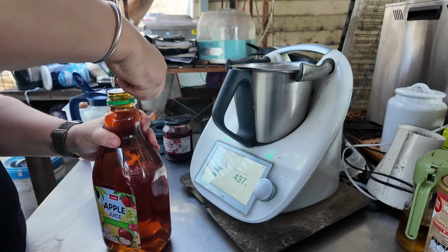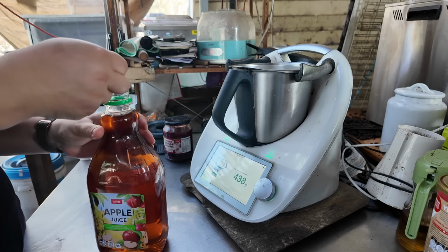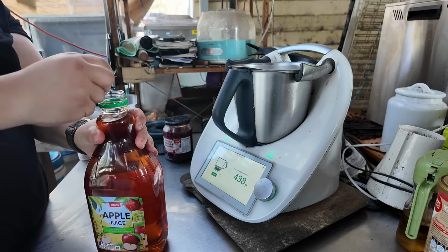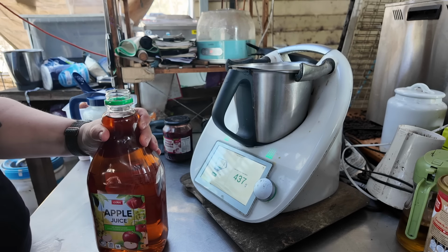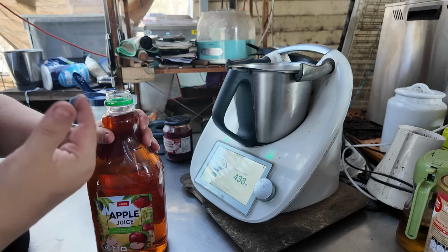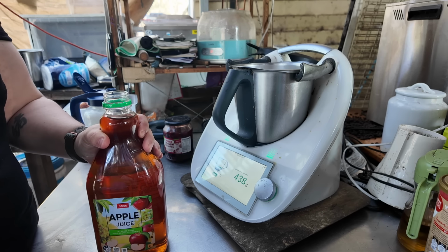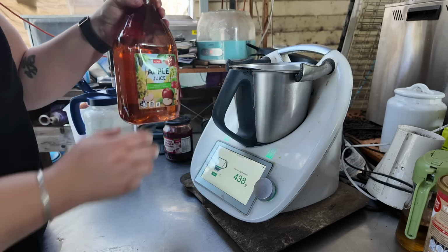Once things are frozen, they're not as sweet. It's one of those things. So things have to be a little bit overly sweet before they're frozen to make sure that they're sweet enough once they're frozen. So we buy apple juice for a child that has to use it to take some medicine. So I always have some in the house anyway. It's not like I'm buying it specifically for this.